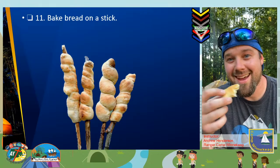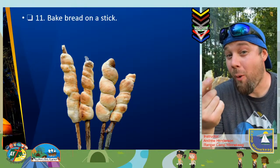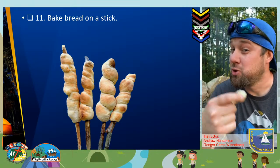Moment of truth. Look at that crunch. That's a beautiful recipe.